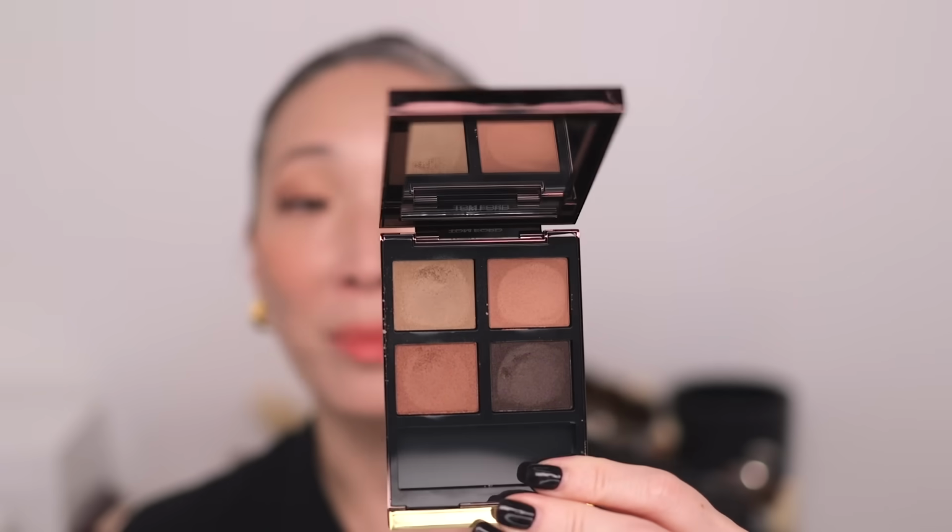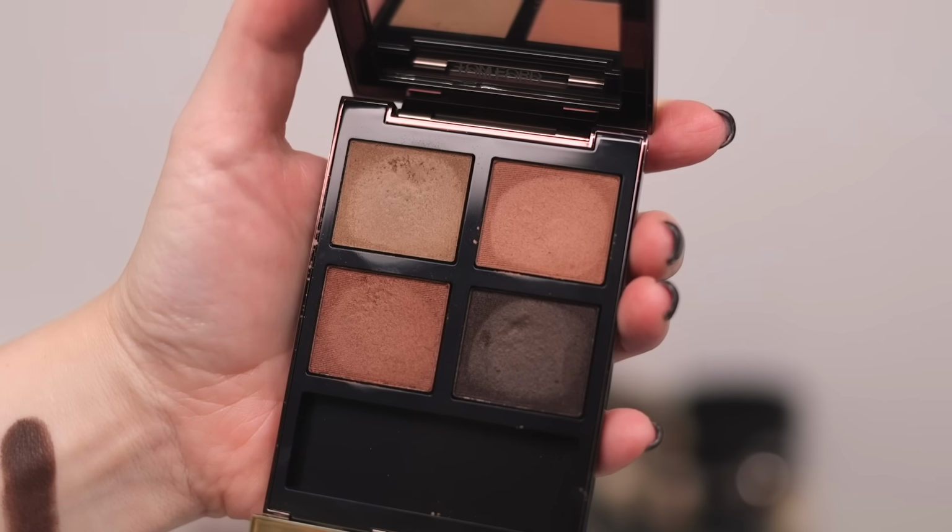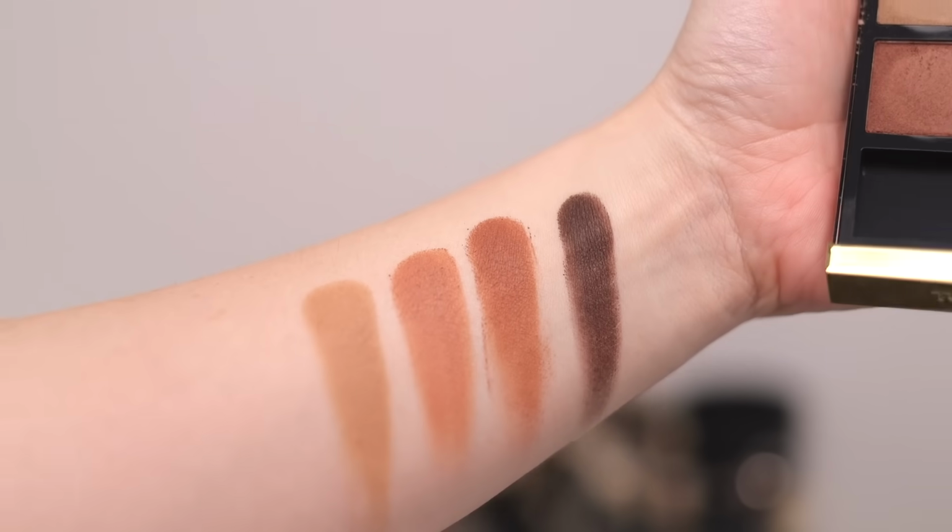Next up is another quad, and this is an oldie. It's weird because I still feel like these are kind of new, but I guess these are an oldie but goodie. This is the Tom Ford Smoky Quartz in the creme formula. So these are definitely almost like a dry cream feeling, and then they apply like a cream, and I feel like they set down kind of like a powder product. Look at this color story. Is that not sultry? It's so sultry.